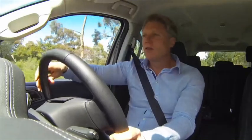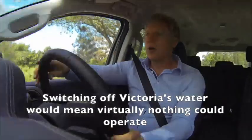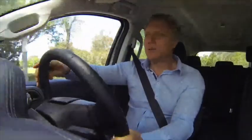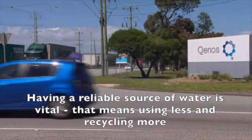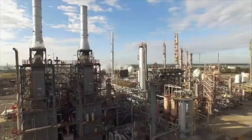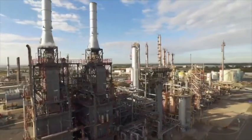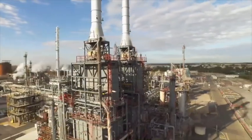If we switched off all of Victoria's water tomorrow, virtually nothing could operate, whether that's a food processing plant or a manufacturing production line. It's so important to have a reliable source of water, and that can only be done by using less and recycling more. If the efficiency of Qenos was contagious, Victorian industry could save more than half the water they now use.